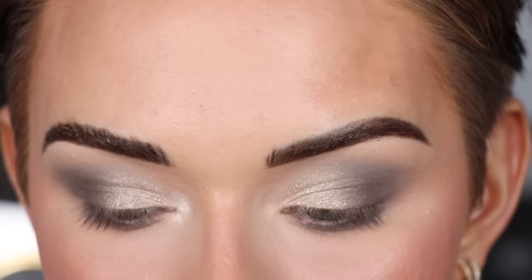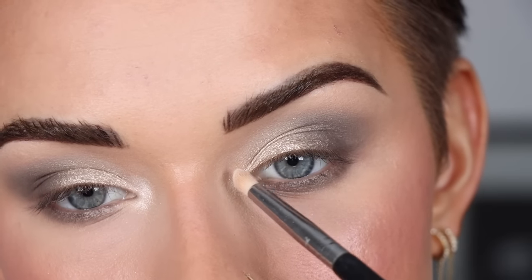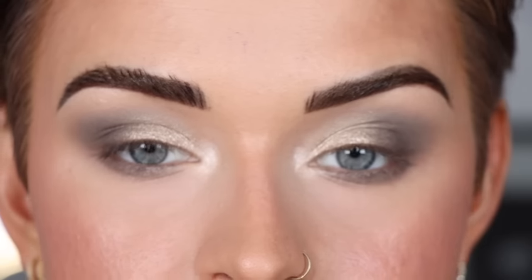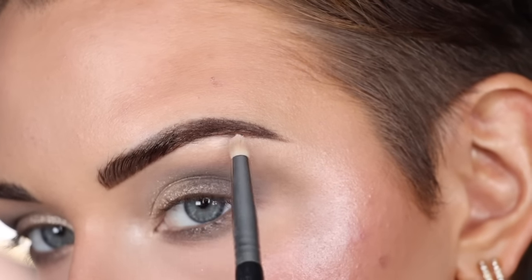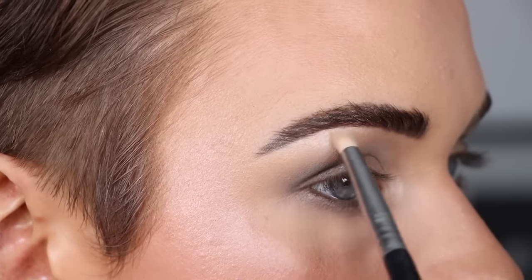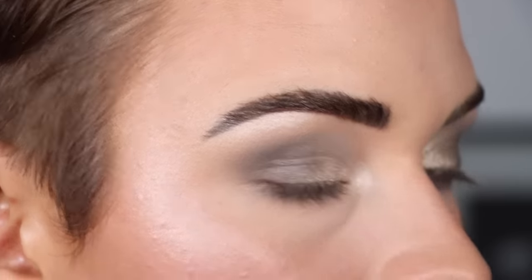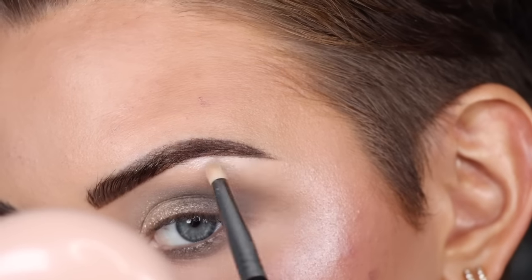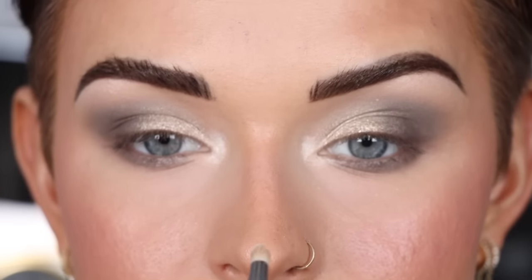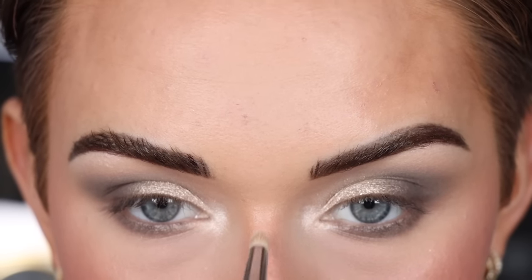Need to record this. These highlighters are so intense. And I'm gonna do the tiniest bit under my eyebrow. Whoop. Okay, just double check that blend. That looks good. This is now the point where I would usually add highlighter on my nose. I know some people absolutely hate this. I don't care.